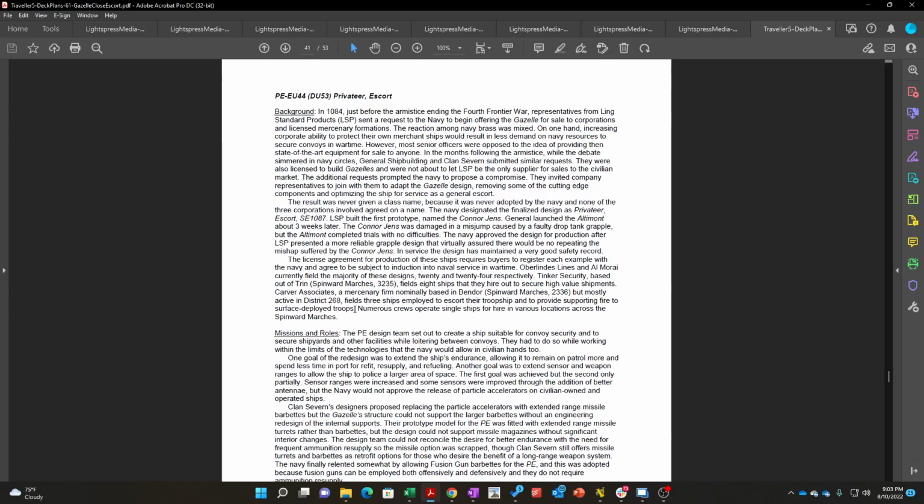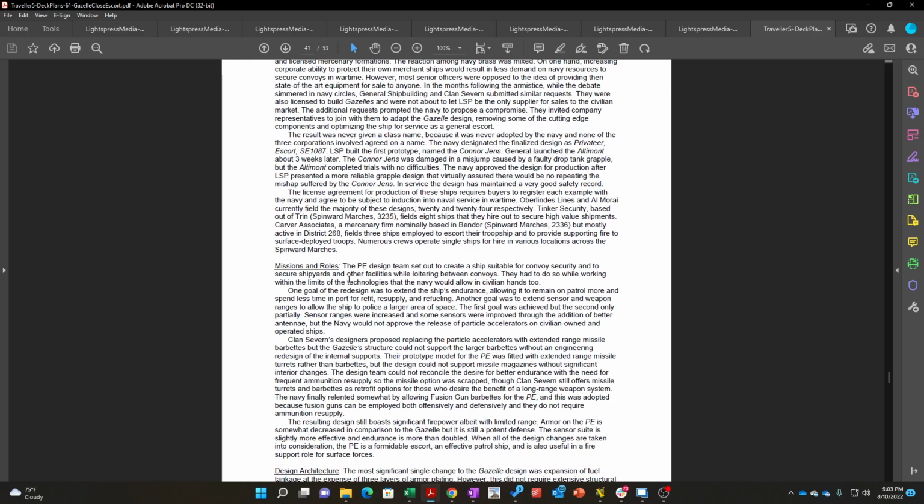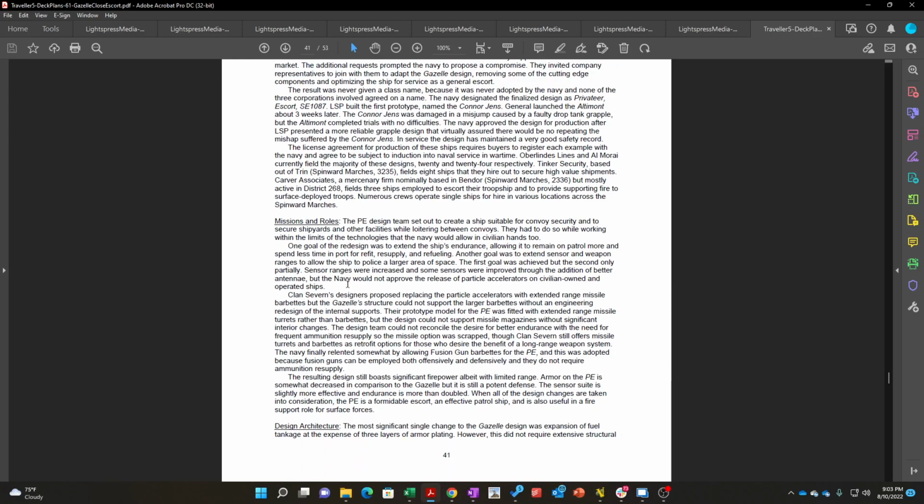Kind of skimming through this. Oh, Privateer Escort. Just if it represents a link. Corporations and licensed mercenary formations. However, senior house will be providing them state-of-the-art. They were also licensed to build Gazelles, and let them know the rail was never given a class name. 3 corporations, the Navy designated the finalized design as a privateer. The PE design team says suitable for convoy security and to secure shipyards and other facilities. Okay.